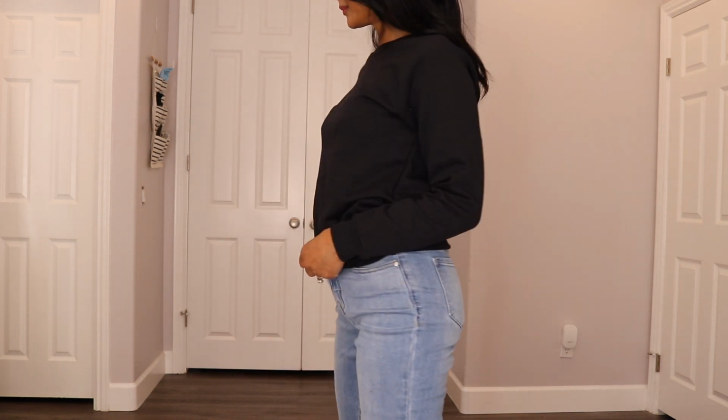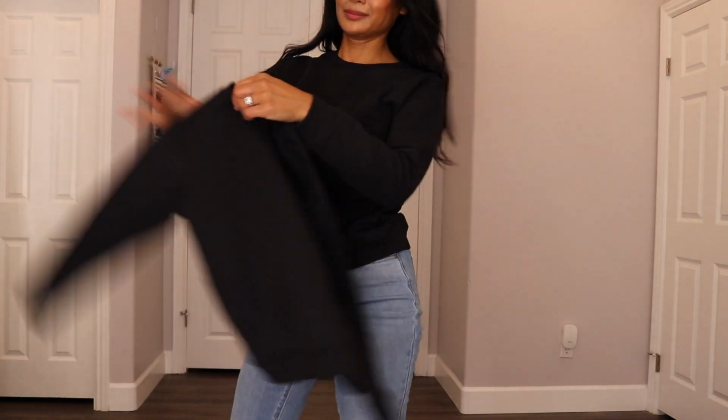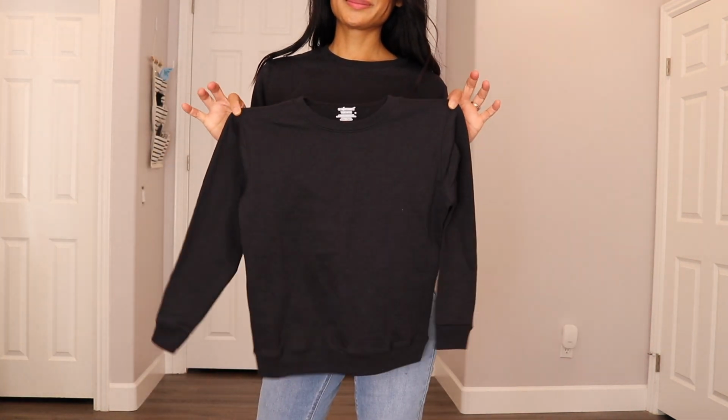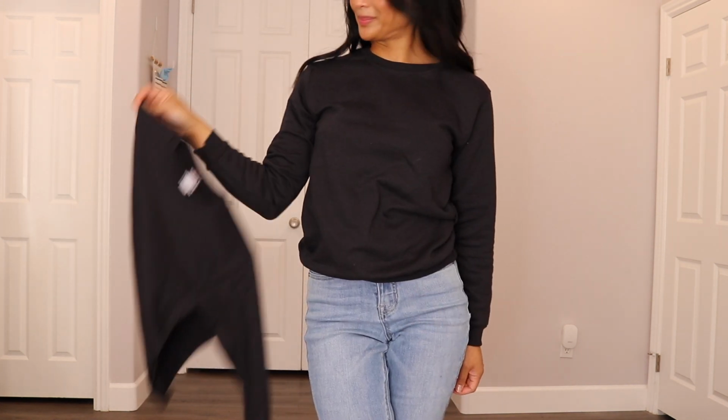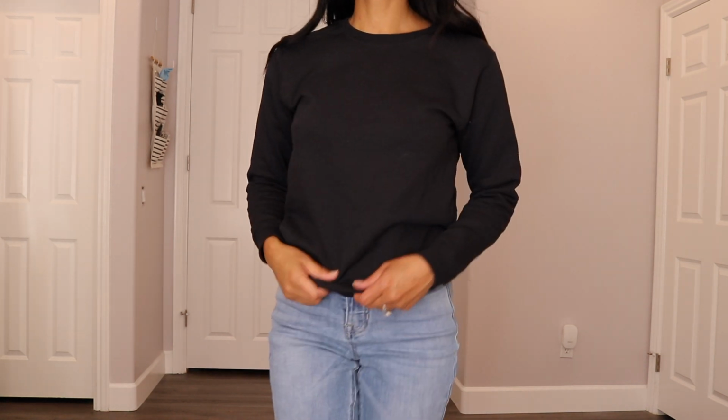I'm actually going to be trying the tie-dye trend that's going on, so I bought my little ones matching black sweatshirts, and I'm going to be using bleach to tie-dye them. So in the meantime, I'm really enjoying just the plain black sweatshirt.